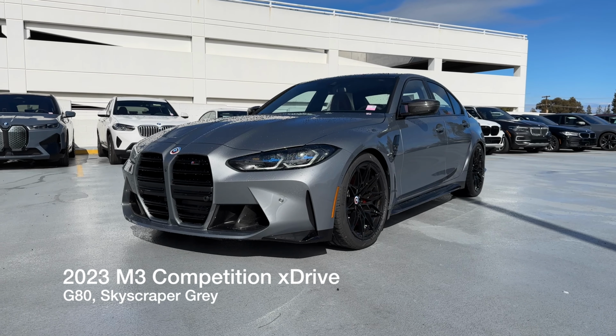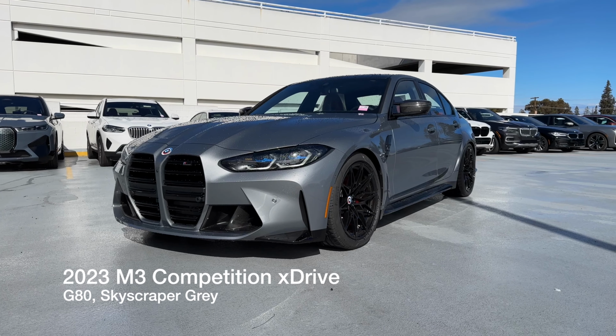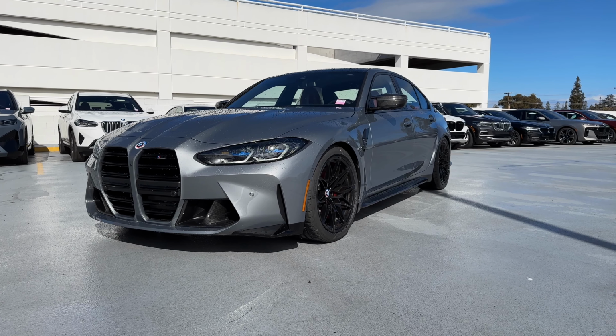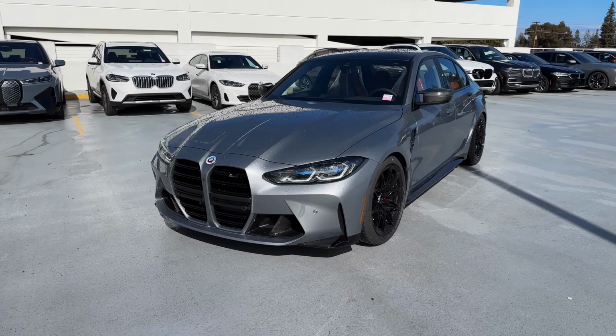Today I've got the 2023 M3 Competition xDrive. It is in Skyscraper Grey, and this of course is a customer ordered car. They've done some interesting things to it and spec'd it really highly. So let's talk about this one in particular.